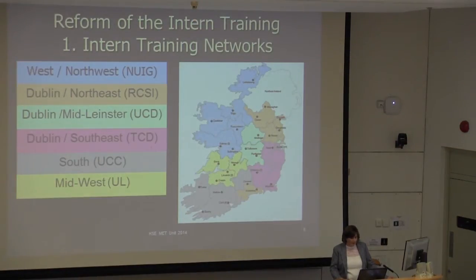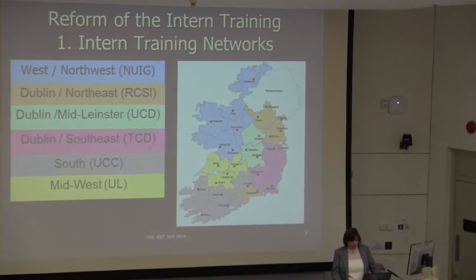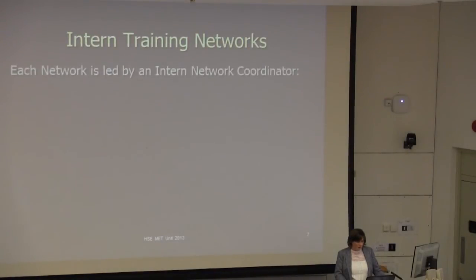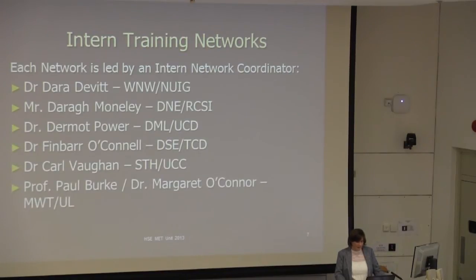So these are the intern training networks that are throughout the country. They're all linked to the medical schools. As you will see from the map, they're not all geographically linked. For example, the RCSI network have posts in Waterford, and the UCD network also has posts out in Portlaoise, Mullingar. So the UCD network isn't exclusively Dublin, and the RCSI network also isn't exclusively Dublin. So each training network is led by an intern coordinator who is a physician within the network. You probably do all know Mr. Darren Moxley, who's based here in Beaumont.